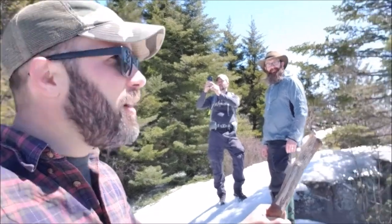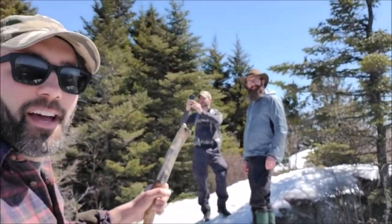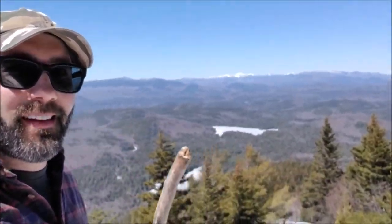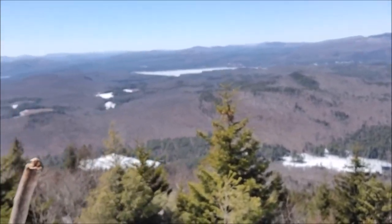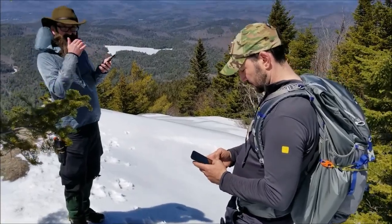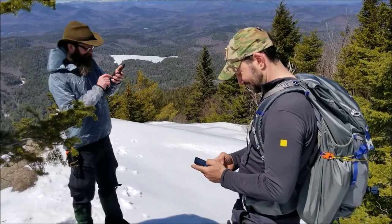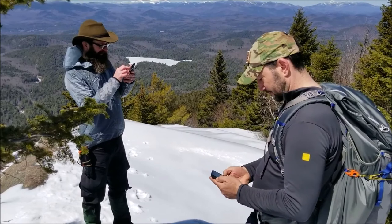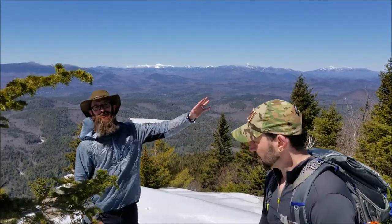Made it up Pharaoh Mountain. We're all getting our photos in, texting the wives. Down there's Crane Pond and Oxshoe Pond. Men of action, on their phones and iPhones, finding some cell service. I'm on airplane mode, man. This is a no technology trip. Turn them off.